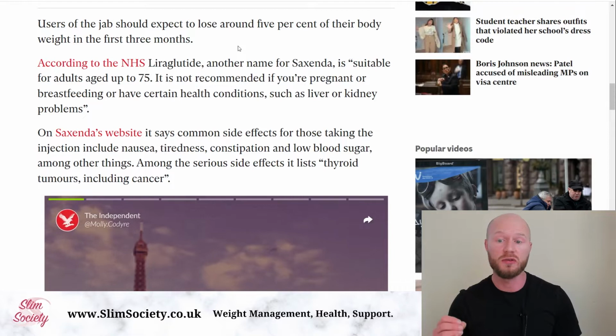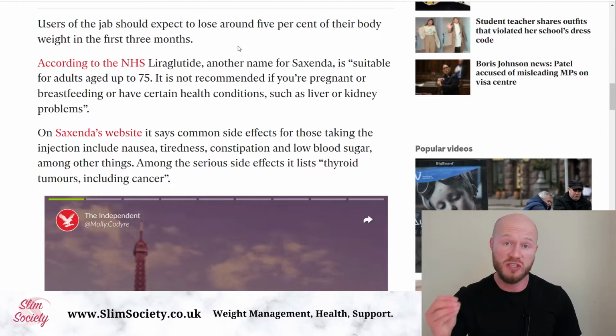So I think if you don't lose 1% of your total body weight in the first 4 months, you should cease usage of it. If it's not working, you just shouldn't take it, even according to the people who make it.